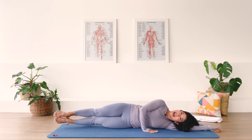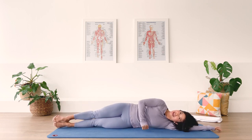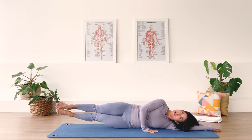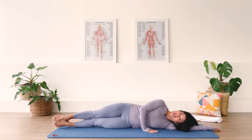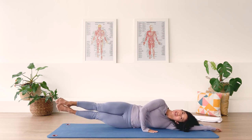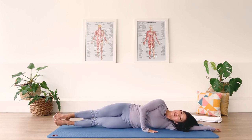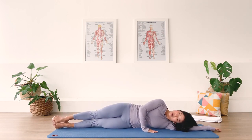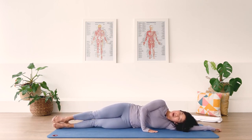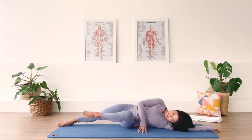I'm not going to my maximum range because I have a radio receiver underneath me. So I'm not going to press it down, but you should. And then inhale, reach, reach, reach, reach, reach. And come down, let's do one more time. And we reach up, lifting, lifting, lifting. And well done. Okay, tuck the bottom knee.